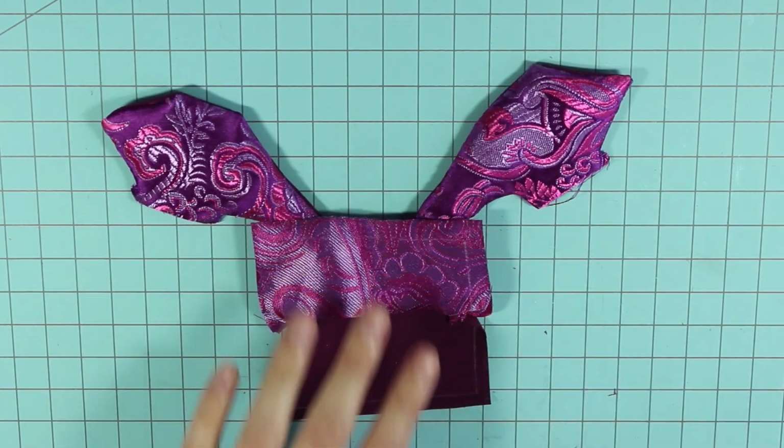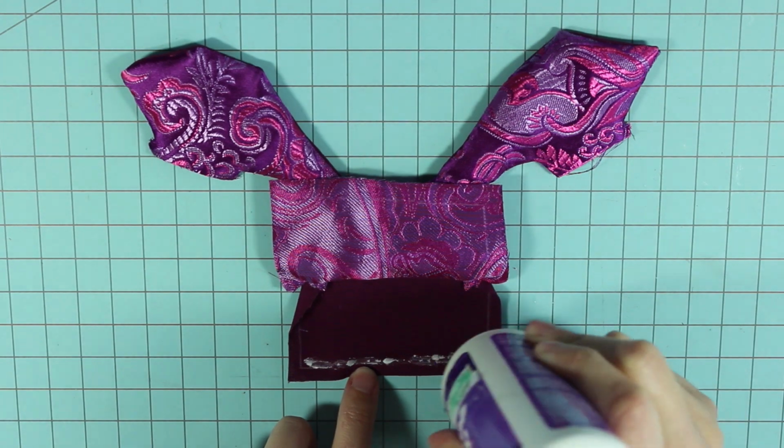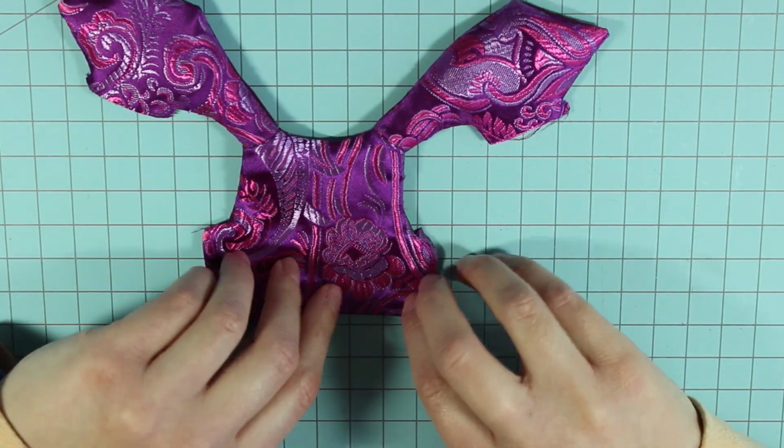Now for the bottom of the back of the vest, I could use an invisible stitch to close it, but this brocade fabric will probably start shredding if I do, so I choose to simply glue this seam together, and it's way easier and it looks very neat as well.